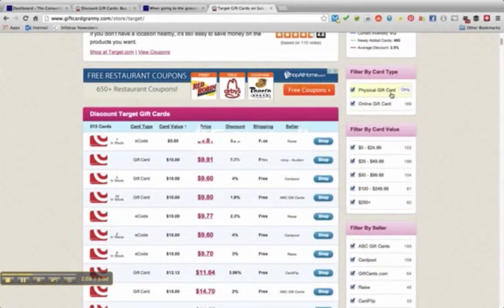Now the difference is a physical gift card is something that you actually have to get in the mail. It's something you would either buy at the store or get in the mail and obtain it that way. An online gift card is actually just a series of digits that are corresponding with a gift card's store value. So the great advantage of online gift cards is you can buy them and they get emailed to you, which you can use right away. Physical gift cards, you typically have to wait maybe a couple days for them to get in the mail.